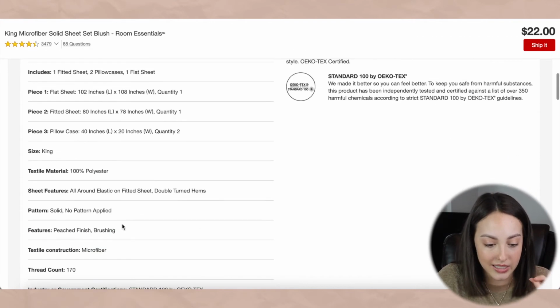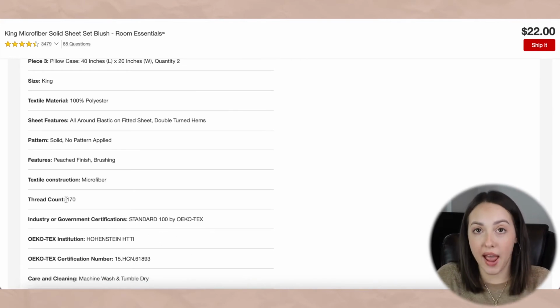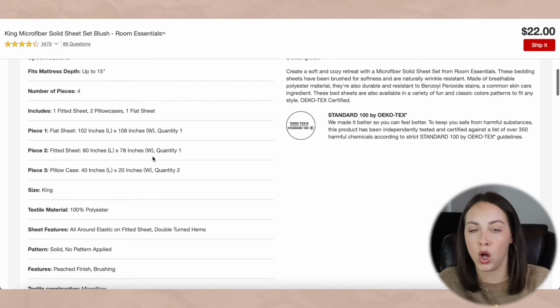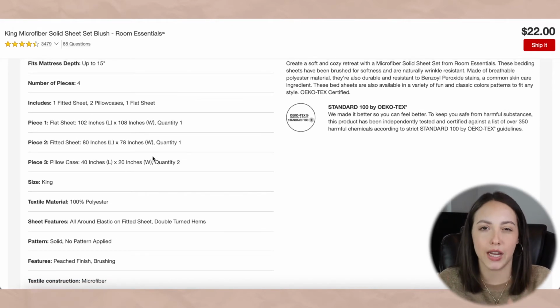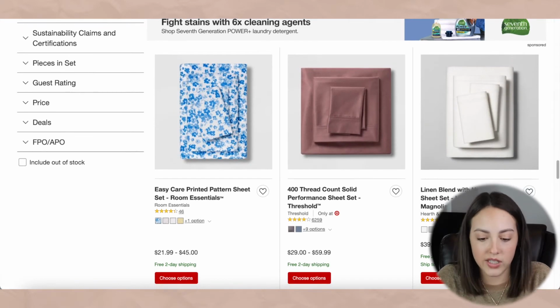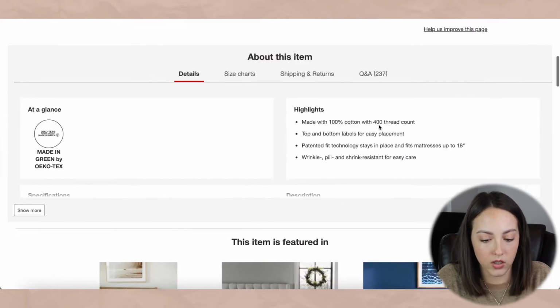And let's see what else. The thread count is 170. So not bad as far as thread count goes, but like I mentioned, if you want like higher quality feeling sheets, you're gonna wanna go up to like 280 or 300. So let's look at another set. Since they look like they are a sateen finish because they have that kind of sheen to them, let's look at these.